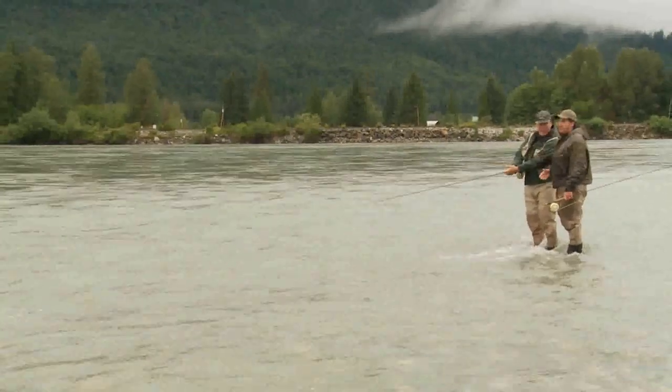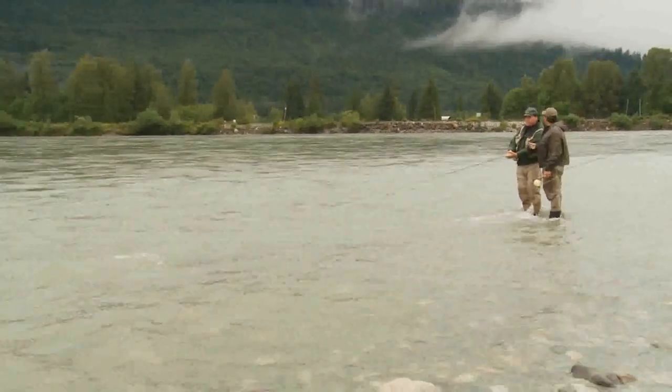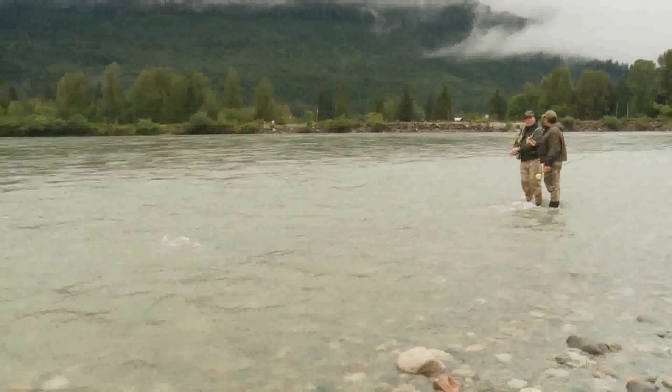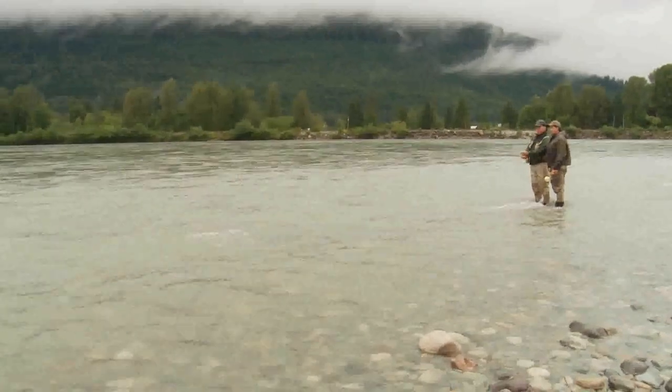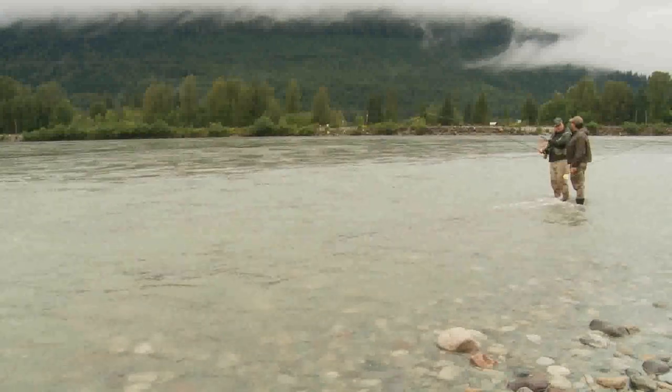Should you actually feel okay? Yeah, so you want to be near the bottom. If you're not touching the bottom, you're not deep enough. So maybe you've got to put on another weight. Yeah, or a heavier sink tip line if you're using sink tips, just so you can feel that fly touching the bottom, because those fish will crawl right up the bottom.